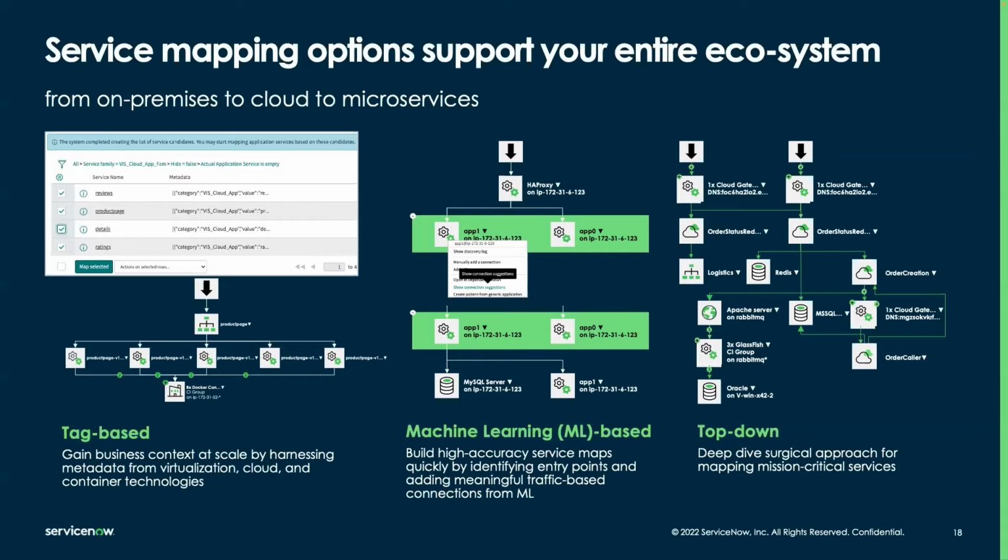On the cloud and container workloads, we have seen tag-based mapping be very effective. We have several thousand customers using this approach to quickly build simplistic maps, and even customers who were able to add tags to the mainframe data sets, even things that we don't discover, and then they use tag-based maps to build that application context. The third dimension is the machine learning based approach.